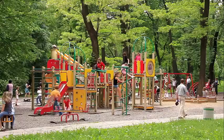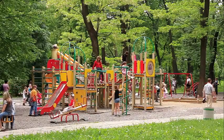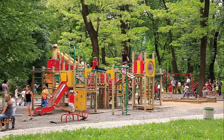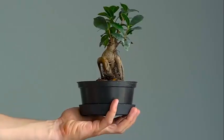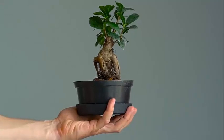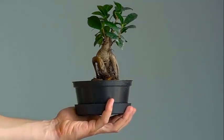Children's Playground. The park offers a playground for children, complete with play structures, slides, and areas for outdoor activities. Bonsai Garden. The Bonsai Garden is a serene area where you can admire a collection of meticulously maintained bonsai trees, each a miniature work of art.